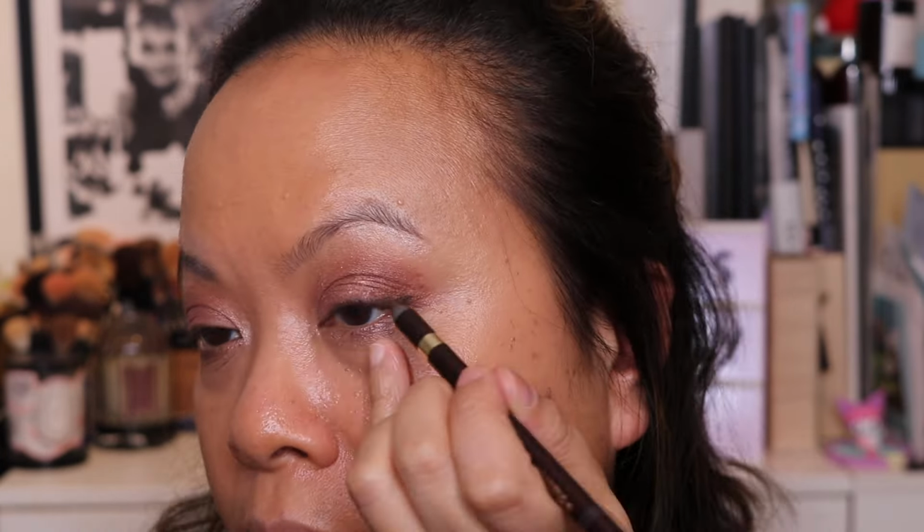So I've just added a slight wing to both sides, and now I'm going to put some on the lower lash line. And that's the nice thing about gel eyeliner, is that it works really nicely on the lower lash line. And I've kind of dragged it a bit further in because I really want the brown to come out.